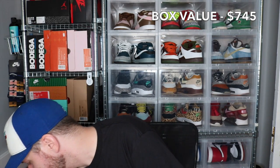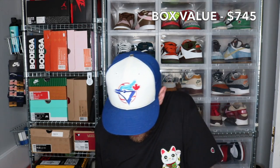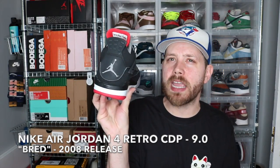They look like countdown pack boxes. So we first have up a, no size on it. It's a half pack of a Jordan countdown pack. US 9, and I think these are dead stock. Yes, this is a completely unworn pair of an Air Jordan 4 from the 2008 countdown pack. This is the BRED 4. Got the Jumpman on the heel tab.